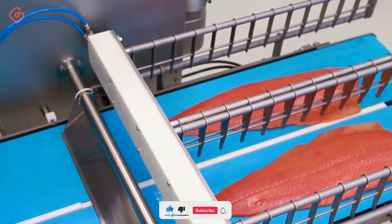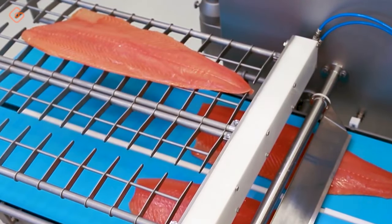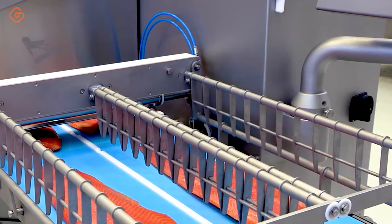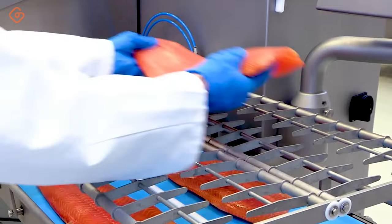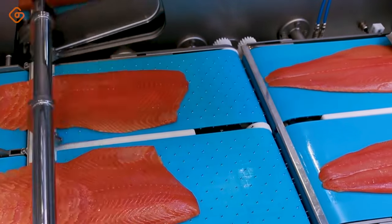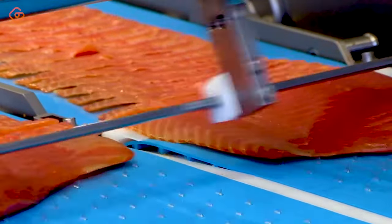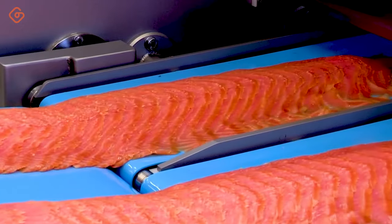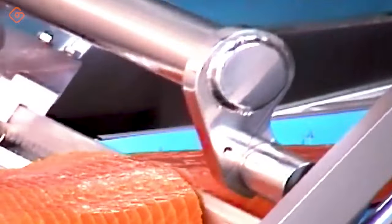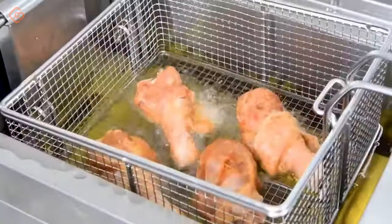The Giba SC250MA is a versatile multi-angle meat slicer for producing a wide range of salmon products at high speed. MarChef Commercial Fryer is designed to prepare a variety of deep-fried foods such as French fries, chicken, seafood, etc.